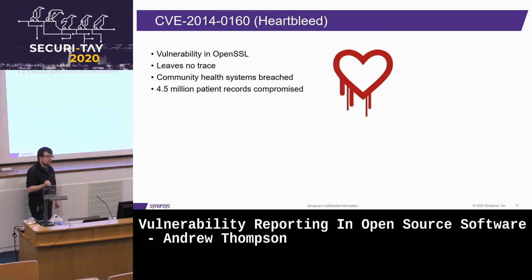So it's a vulnerability that allows you to steal information from the target server. You can read about 64 kilobytes of data at a time. And it's especially bad because it doesn't leave any kind of trace in the logs. It's very unlikely, especially at the time when it was exploited, that anybody would have a rule set up to detect this. So only those few people who were looking at this specific part of the protocol would have caught it. It resulted in Community Health Systems being breached, and about 4.5 million patient records were compromised.